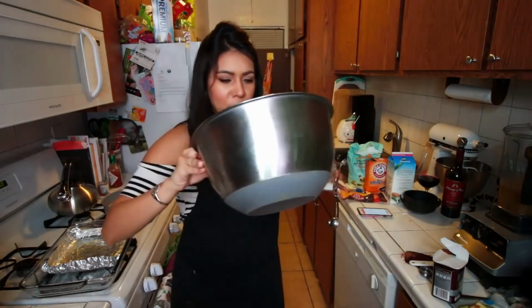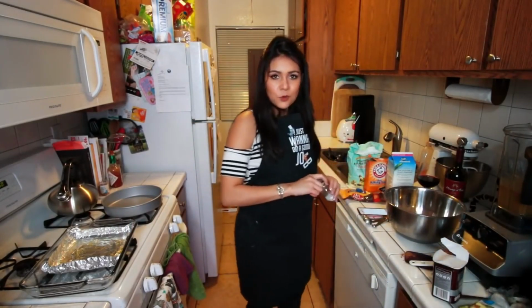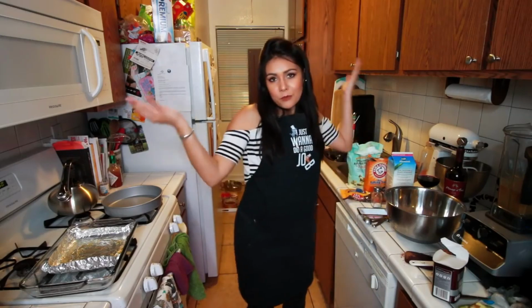Wow, this is a very large bowl for all just that. I hope we're adding this blended mixture to it. Just seems like a lot of, you know, big dish to wash. That's all. Just want to complain for a bit.